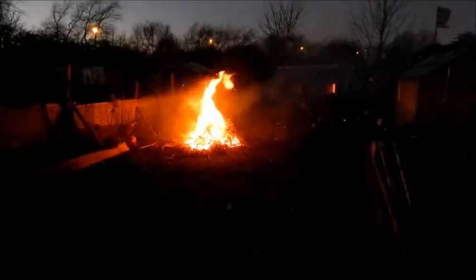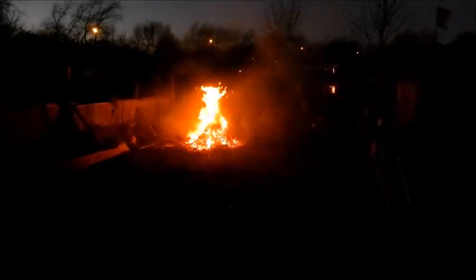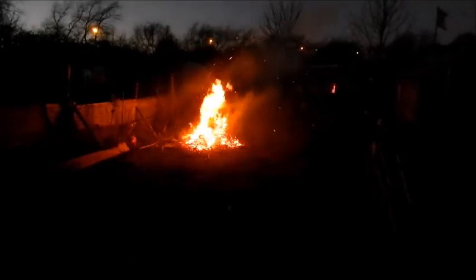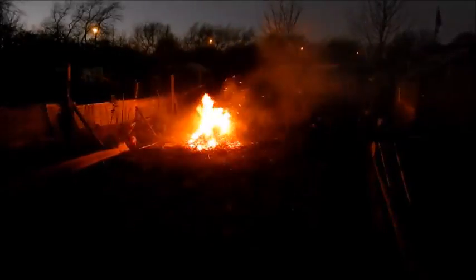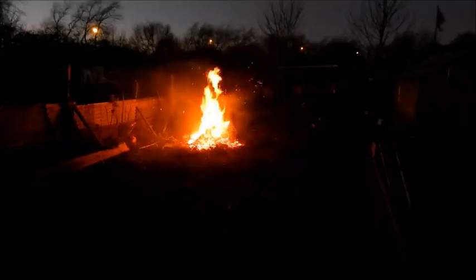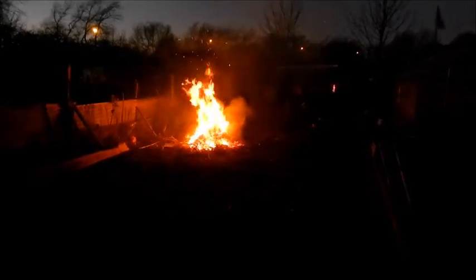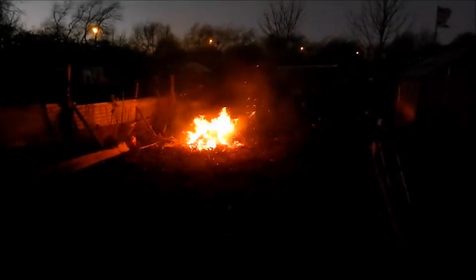Another good thing with having a fire like that, with no plastic or anything like that in it, you can spread it all over the garden when it's done. In fact, if you had a fire that big, you could spread all the ashes once all the flames are gone. Spread the ashes all over the garden. That'll get rid of some of the weeds, and that'll put some fertiliser in the soil as well.